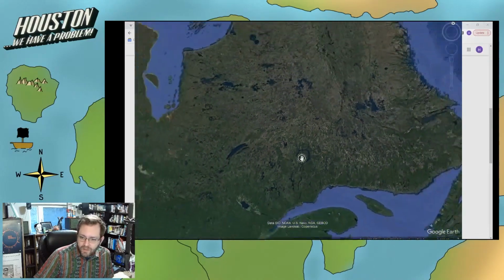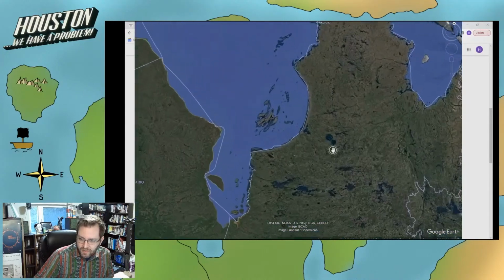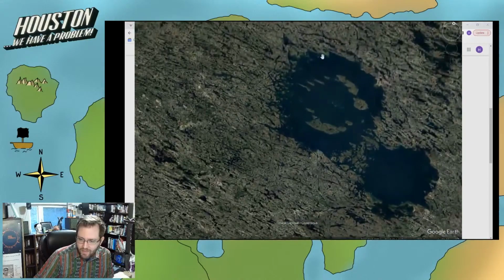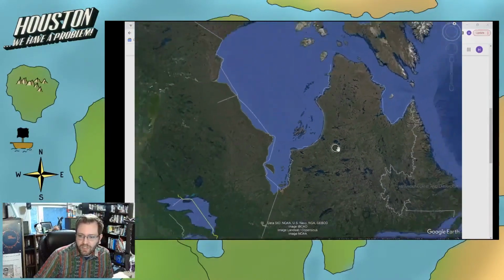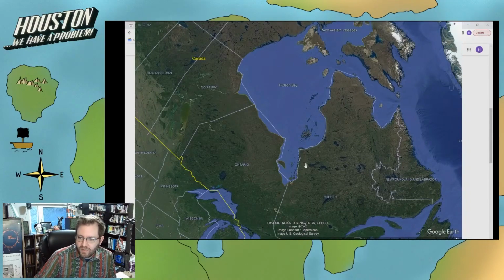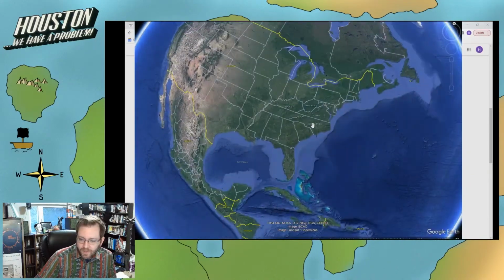There's another one. Oh, shoot. Is it up here? There's a lake up in northern Ontario, northern Quebec. It might be these guys here. There's a couple of them up on the shield, where there's not much moisture. You don't get too much snowfall, not much glaciers, whatever. So these things can be fairly preserved due to the lack of rainfall.